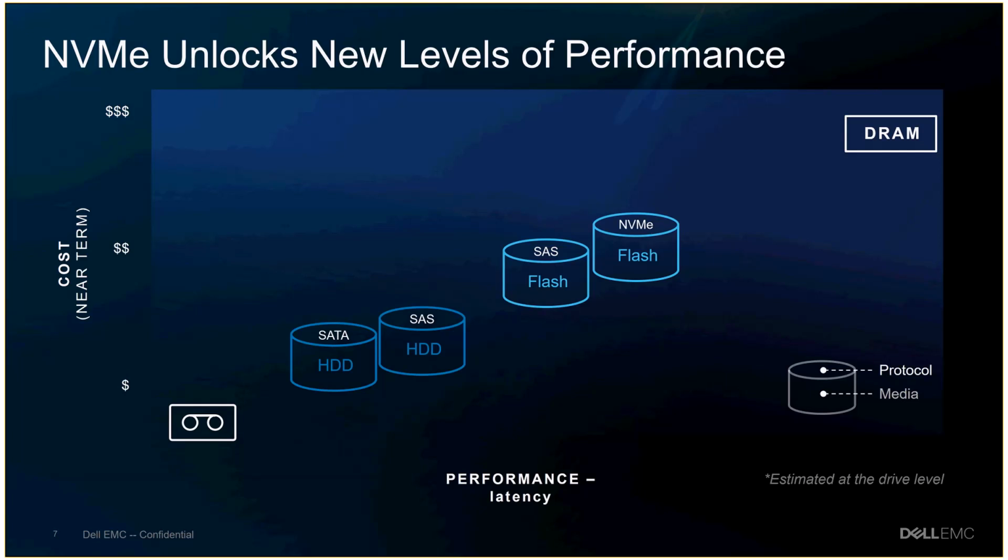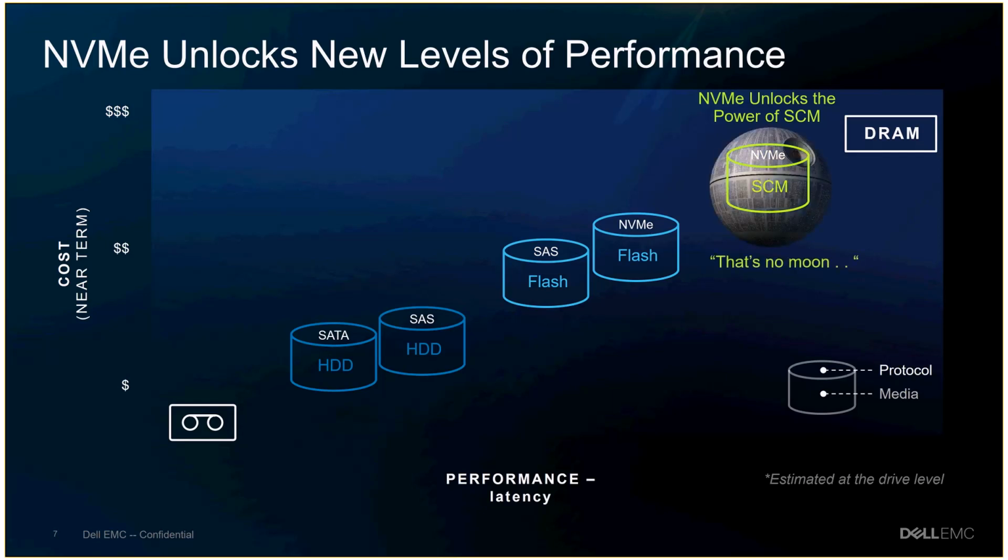But the real thing that's really exciting to us is this. With storage class memory, we get tremendous performance, right? But it requires NVMe to unlock that performance. As we like to say, that's no moon in our Star Wars theme here. That's like the Death Star of storage, and we'll see why later. Some of the graphs we have for this are unbelievable, interesting stuff. So, before we get into the devices, let's talk about latency in human terms.